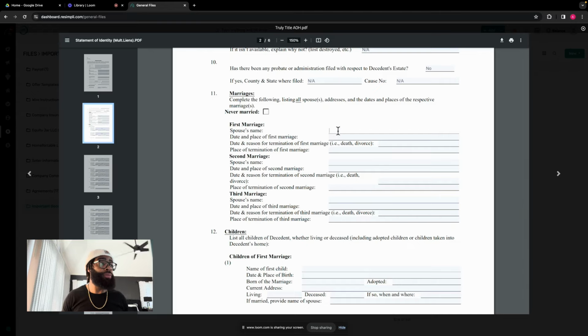That is very important. You have to list the spouse's name, the date and place of the first marriage. So that could be Dallas, Texas, Fort Worth, Texas, whatever. Generally, city and state will suffice here. And then date and reason for termination of the first marriage. Did somebody die or did they get a divorce?